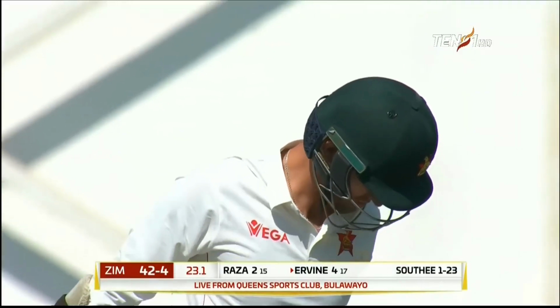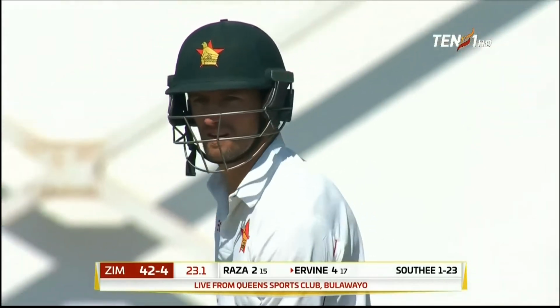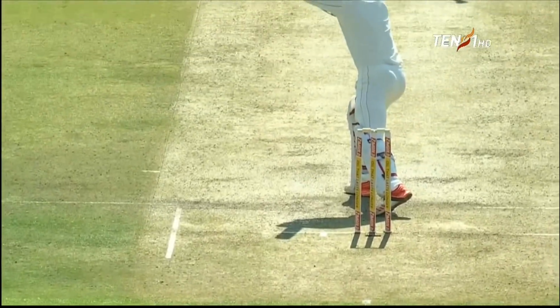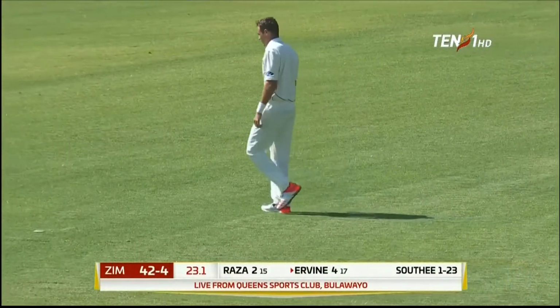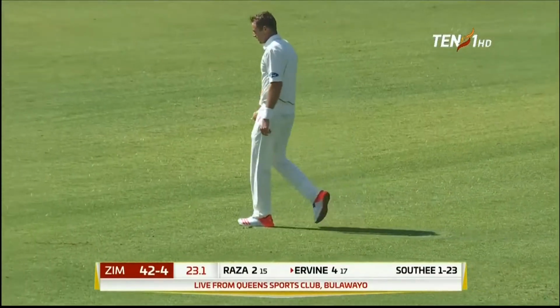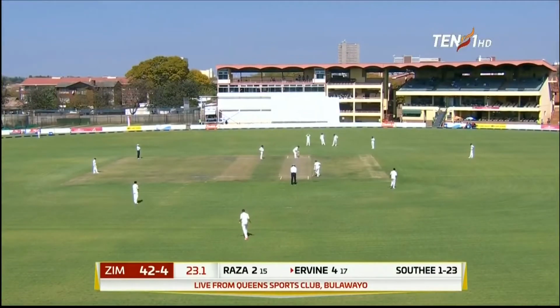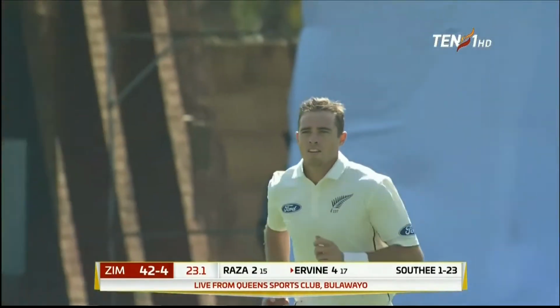Good delivery and a good leave as well. Just a hint of what you would call away swing to the right-handers, but swinging back into Irvine. So he's got something to worry about there. Again, it's a short ball. It's the one that's swinging back in. I'd have thought in the last couple of overs we didn't see the ball swing that much. Yeah, well, I suppose Wagner with his plan where he bangs the ball big into the ground and it takes off. And here, obviously, now they have to contend with the ball that's still swinging.